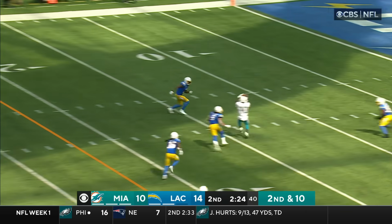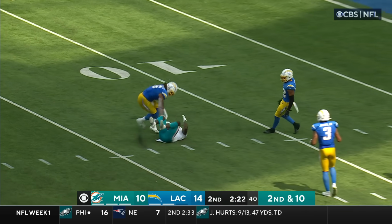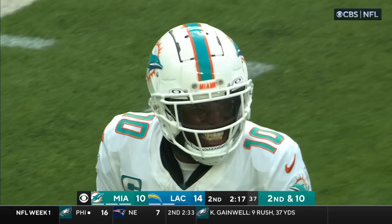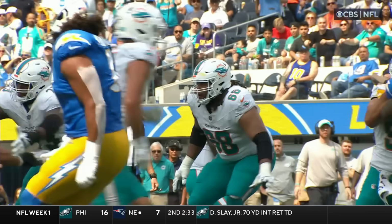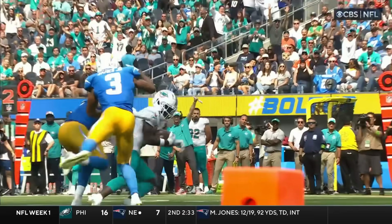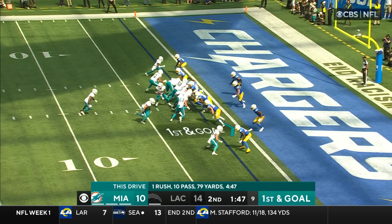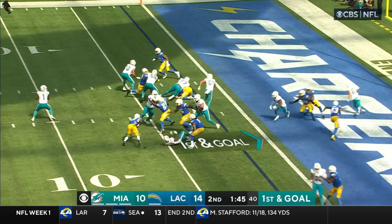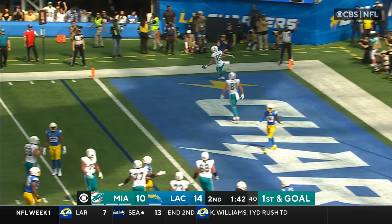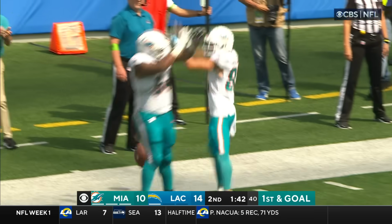Tagovailoa, a laser caught. Hill slices inside, taking it inside the 15 on a rope. Well, it's already a bunch to the right. They motion out Ahmed. That brings 4 receivers to that side. In goal, the fullback, 1st and goal. Block right there. Mostert to the end zone. Caught. Craycraft. Touchdown. Miami. They've got the lead.